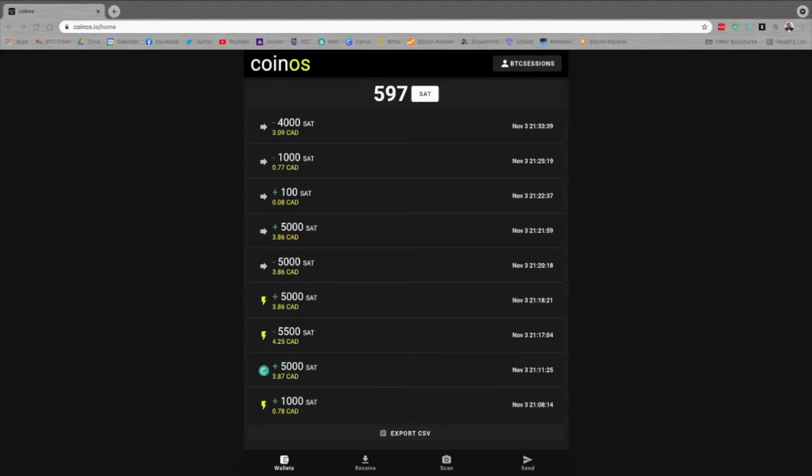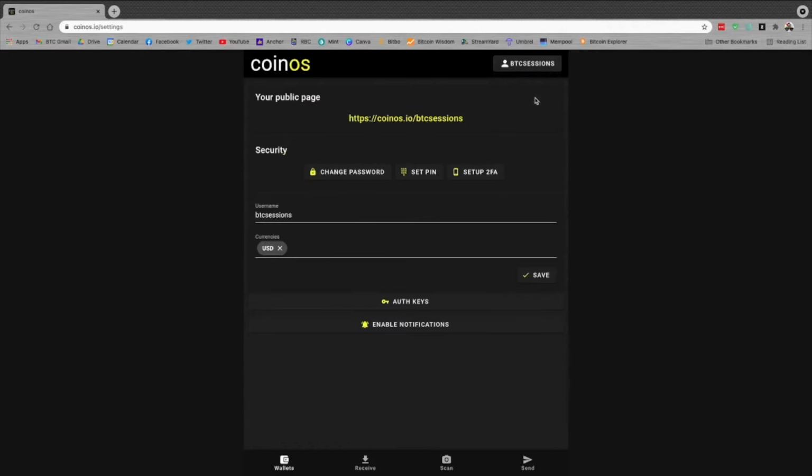Let's just do a little bit of navigating here and get a good idea what's in front of us. If you do go up top to the username, when you first log in, it will not be something specific to you. I've already set this up, but you can click on whatever they give you as a username. You can go to settings and you can change that right here. You can also do things like change passwords, set pins, set up two-factor authentication. You can choose your fiat currency denomination that you see, have notifications, all that kind of stuff is done from that settings page.